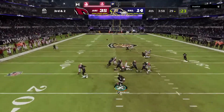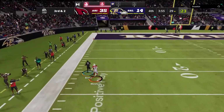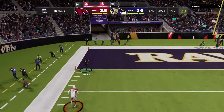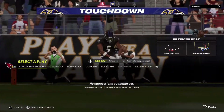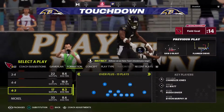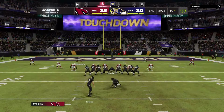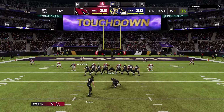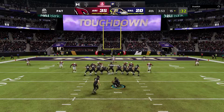Jackson now. He's going deep for Brown. And he's got it. What a catch on the sideline. And all the way in for a Ravens touchdown. Hollywood Marquise Brown, 71 yards. And the Ravens have got it back to a 2-score game here in the 4th.